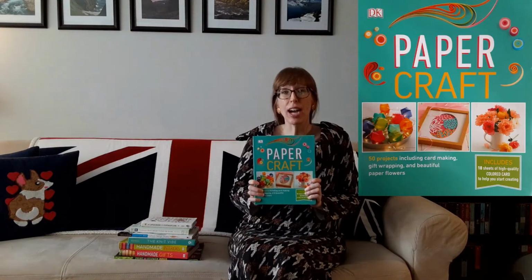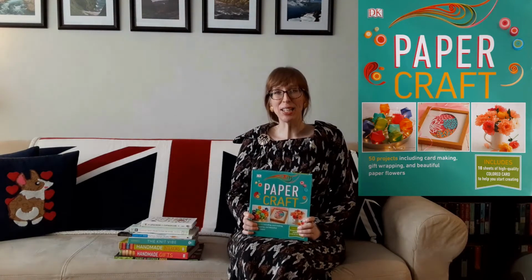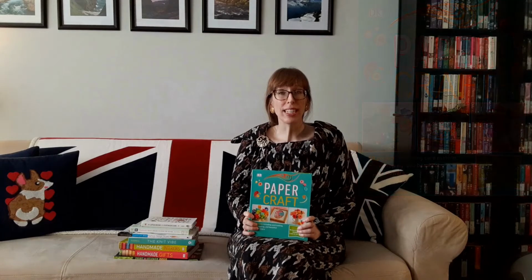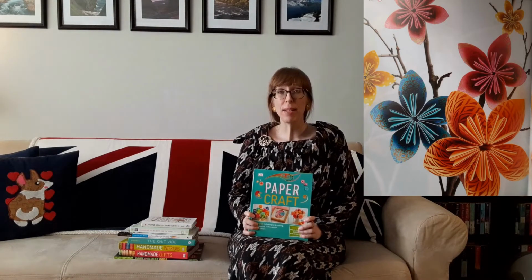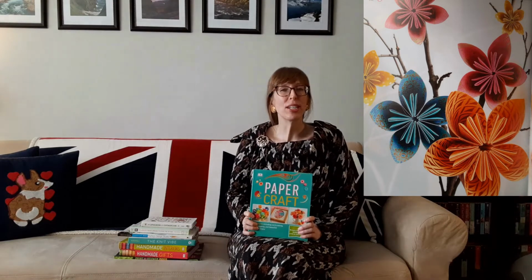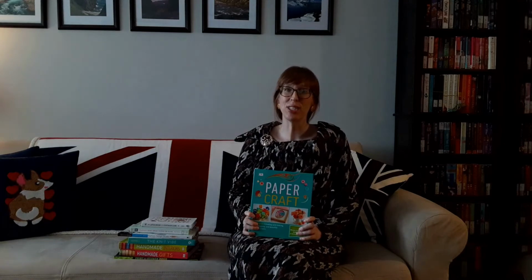The first is Papercraft, that was originally $25.99, but I paid $8.95. Start folding, snipping, and shaping your own creations. Papercraft shows you how to make 50 beautiful projects, ranging from striking cards and stunning flowers to glorious decorations for your home.